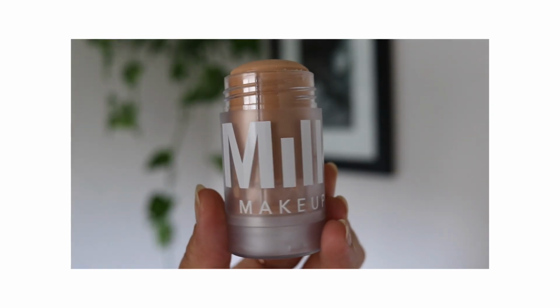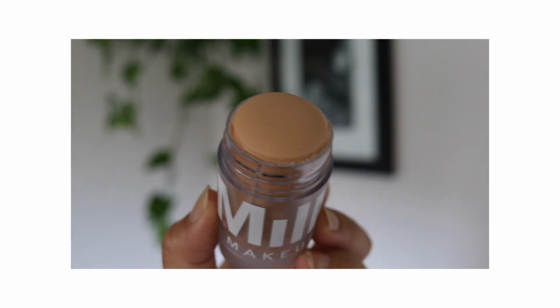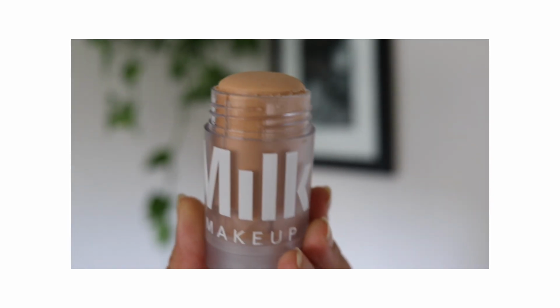Alright, last two things I want to talk about is, well, this right here, the blur stick. It came out a while ago, I know, but I used it a ton and then I put it away for a while and then I just pulled it out again recently. I know you're supposed to use this like a primer, but I actually started using this on my no makeup days. So whenever I don't wear foundation, I just use brows or whatever, I'll put this over my skin and it kind of blurs out everything.